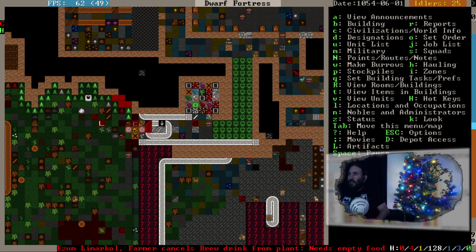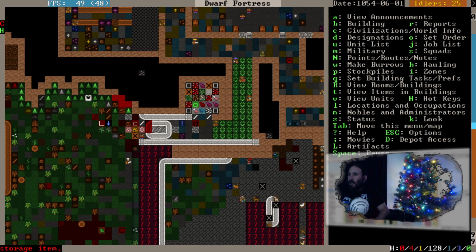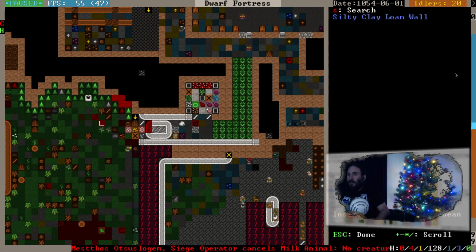We now have 97 adults, and that last migration wave consisted of 13 dwarves, none of whom have any particularly interesting skills. Oh, tell a lie, we've got a level 15 bone carver, but nah, I don't really care about bone carving. Let's pause the action, have a little look at Dwarf Therapist, shall we? I'm going to the military screen and I'll take you over there.